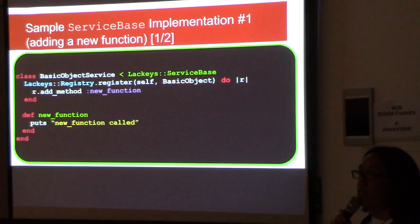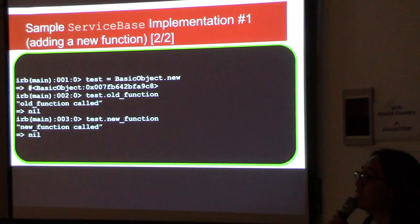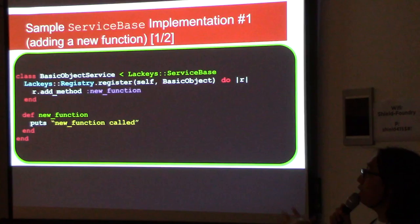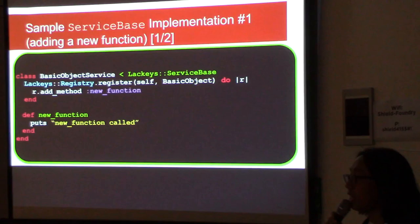So now when you try instantiating it and then trying to call both old and new function, they would work as if the main object knows both of them. But in reality, the first one is defined in the actual object. The second one is defined on a service, and the object isn't even aware of the service existing.